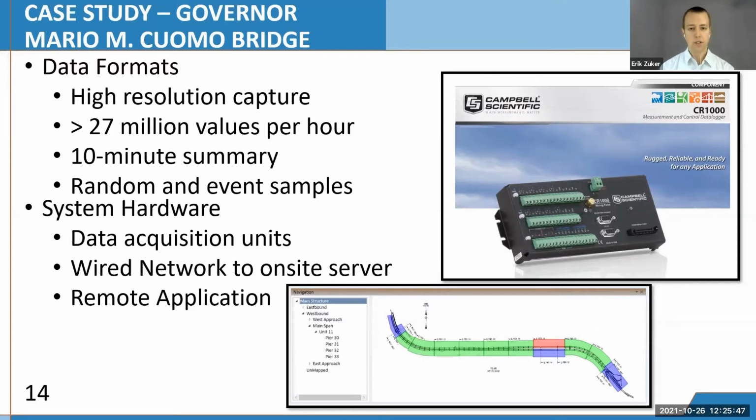There are random high-resolution samples that are taken for 10 minutes randomly once per day, and these are preserved indefinitely. The users can also trigger high-resolution data captures of 10 minutes, and in specific extreme events, when secondary threshold levels are exceeded, we have the ability, it will automatically capture that high-resolution data from the event and capture that indefinitely.